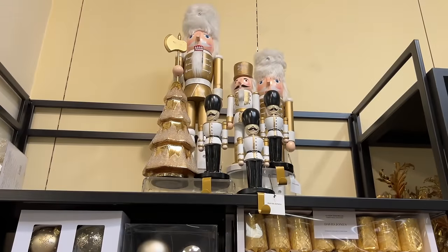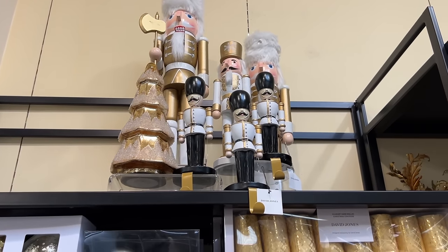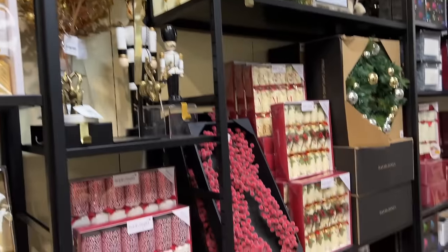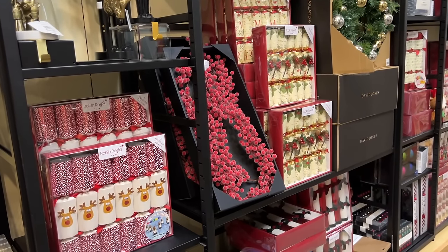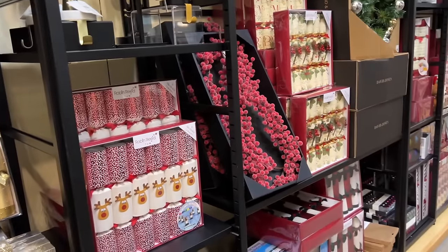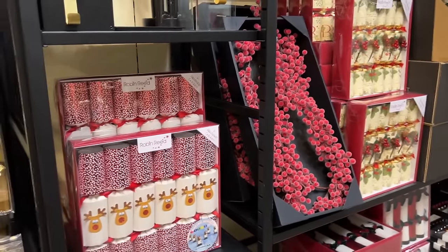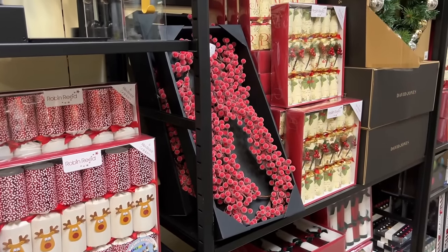Some beautiful nutcrackers up there, along with a very pretty sparkly tree. Get me away from that. I want it so bad. Maybe I will come back on Boxing Day, shall I? Just say that to me in the comments. Remind me you can come back and shop on Boxing Day. I might even get it for more off.